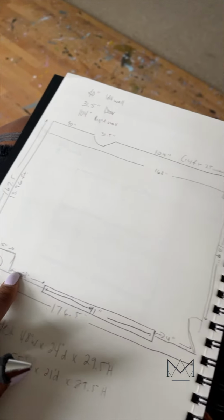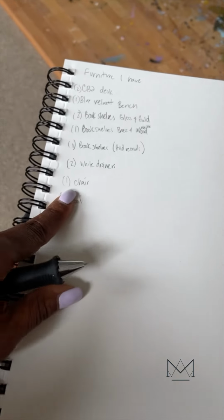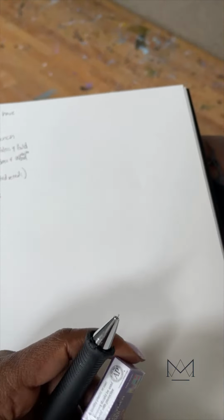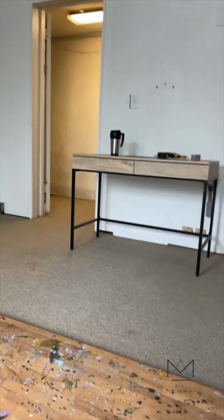And this is my space. It's so much larger than the space I have at my house. And I'm also doing a running inventory on what I already own from my house that I'll bring here. And I have this cool cat over here just hanging out with me in this empty space.